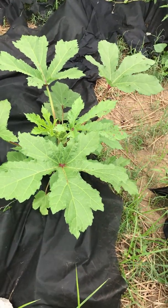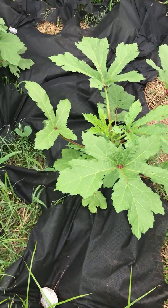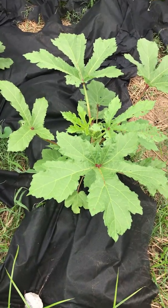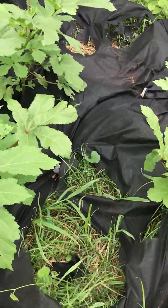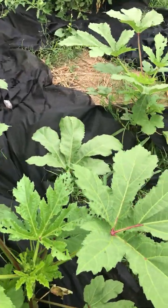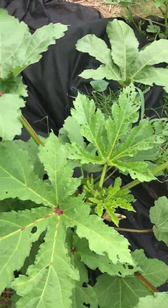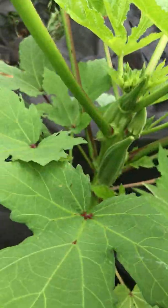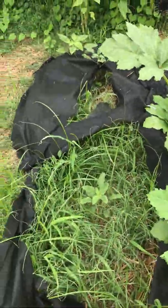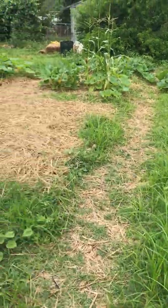If y'all don't know, okra originated in Africa. So that alone made me want to grow okra. But Miss Viola already started it, and I heard they're very prolific. They take a while to get going, but then they do good. So I can see that. You see that? Yep. So she got okra. And they said they're abundant. So she has 1, 2, 3 plants. So she should get a good year out of that.